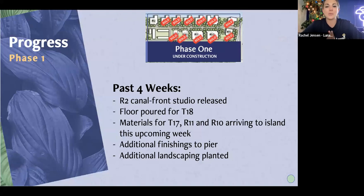Over the last 4 weeks, the Canal R2 studio has been released for ownership. So this is a great way to get involved in the phase 1 community. Depending on people's timelines for ownership, some people are looking for properties that are already constructed. Others are looking for pre-construction, so they have staged payment schedules. With this property, it is already done. So when the property is open to the public for rentals, you're able to just put the property right into the rental market, which is huge, no waiting.